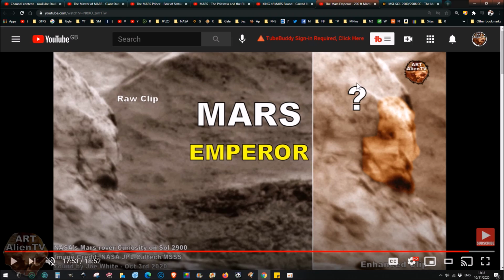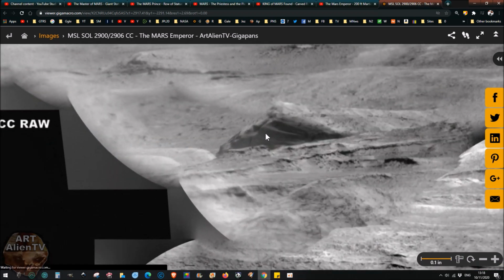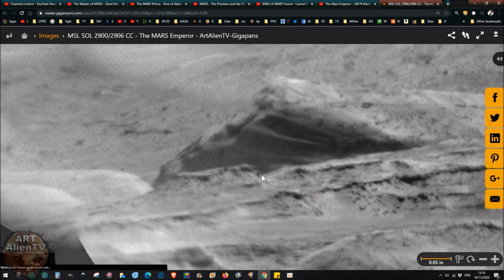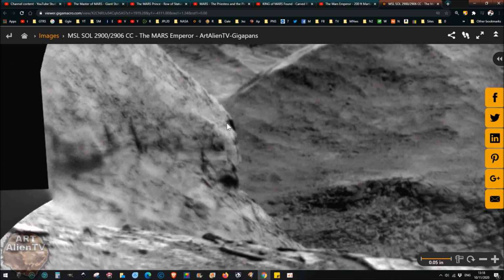Now, this is going to get interesting, because I put this Gigapan up a while ago, and now I've spotted this thing. It has been doing the rounds for many years amongst researchers on Mars, specifically in the Curiosity images, because this shows up from a long way away. This is absolutely huge. I'll show you where the Emperor is down here. The Emperor is over 200 feet tall, so that would make it one of the largest statues ever found, not just on Mars, but anywhere.